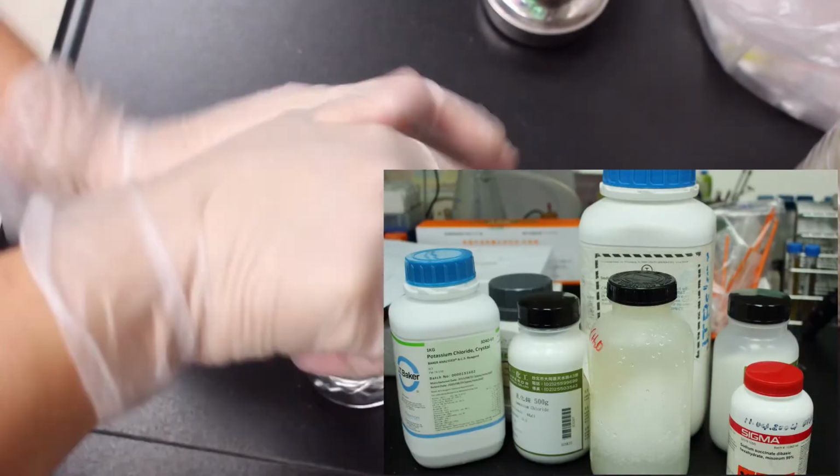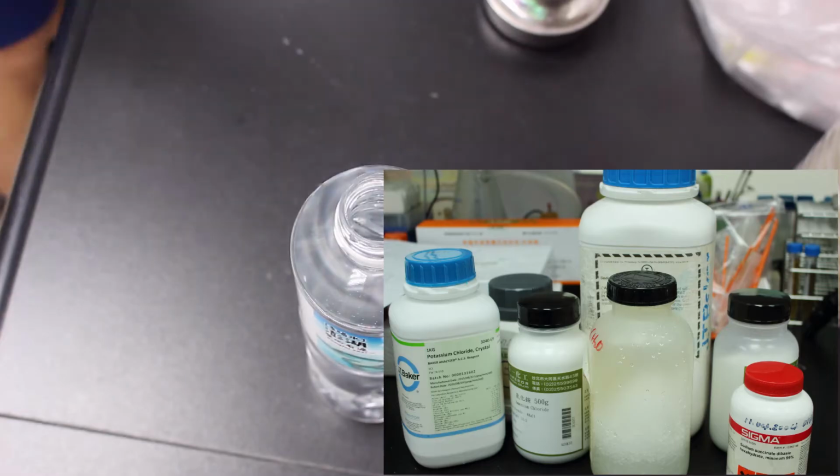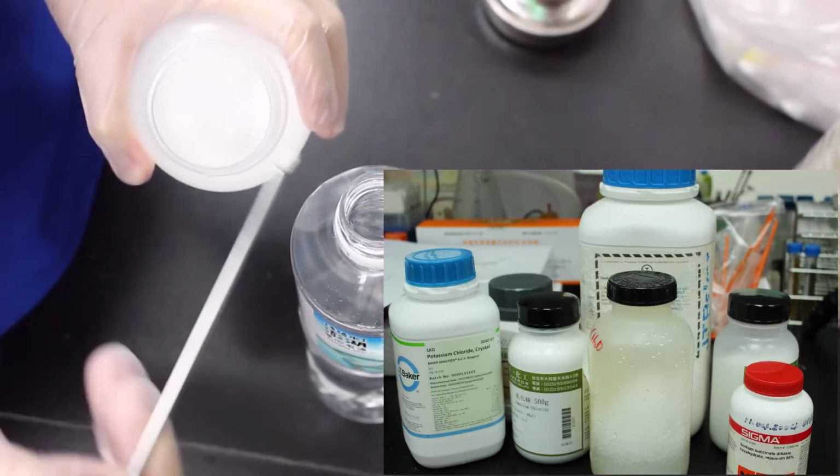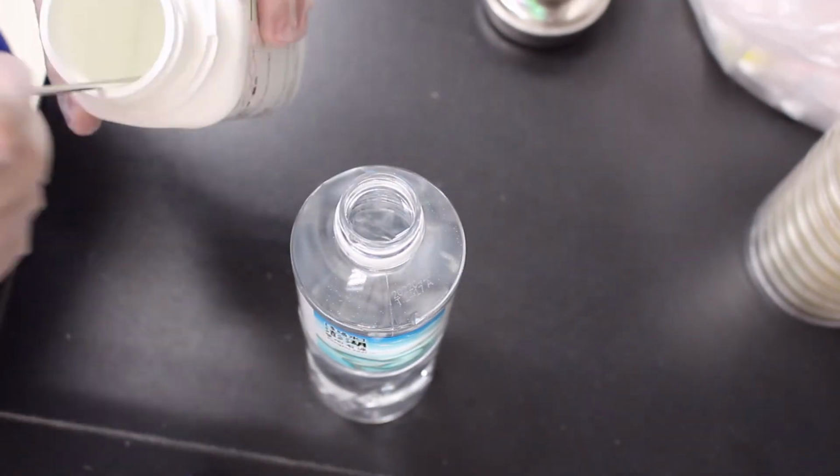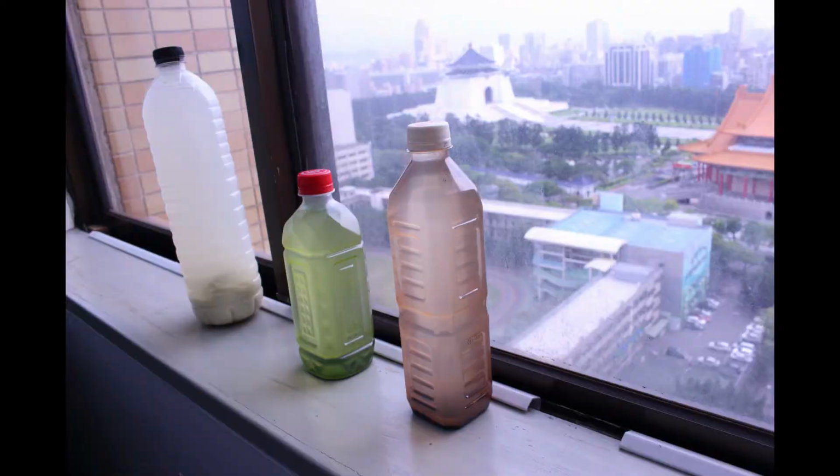So the second time I tried a more refined medium with mostly inorganic ingredients, which did not yield any meaningful result. And that's the time I thought maybe the bacteria in my sample were just too few to start with, so I really had to bring out the big gun.